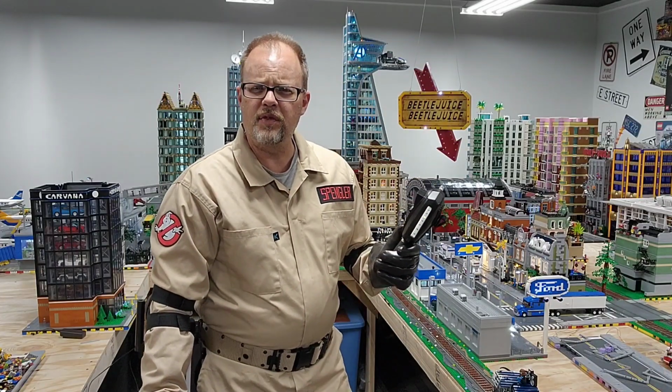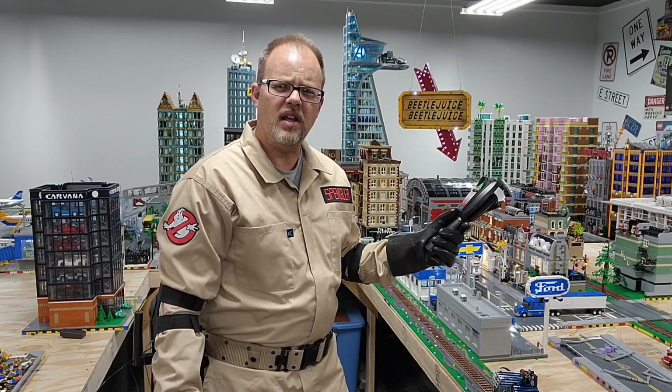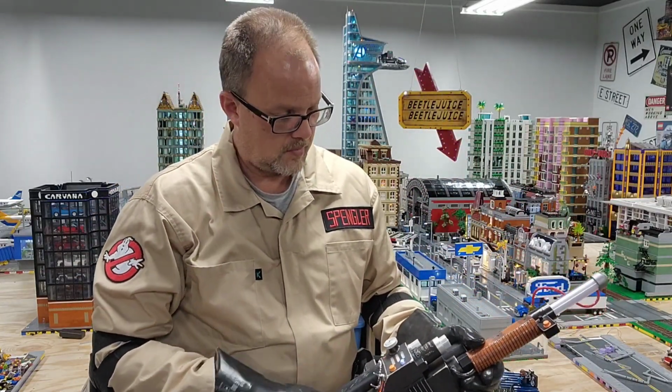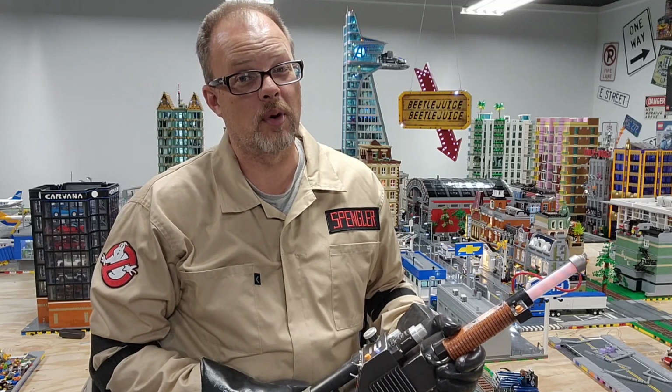We seem to be having a few ghost problems in the Lego City. Looks like we need to fire this guy up. I don't have a license, but let's hope it works.